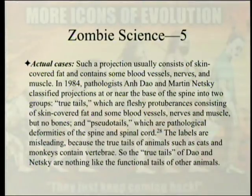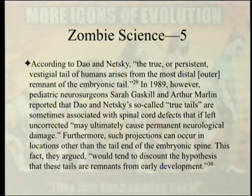In 1984, pathologists Anne Dow and Martin Netsky classified projections at or near the base of the spine into two groups: true tails, which are fleshy protuberances consisting of skin-covered fat and some blood vessels, nerve, and muscle, but no bones, and pseudotails, which are pathological deformities of the spine and spinal cord. I would think it would be the reverse, but whatever. The labels are misleading because the true tails of animals such as cats and monkeys contain vertebrae. So the true tails of Dow and Netsky are nothing like the functional tails of other animals. They're just a bunch of skin hanging out there.